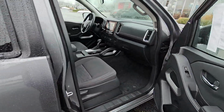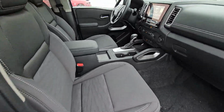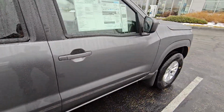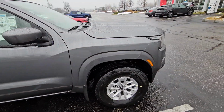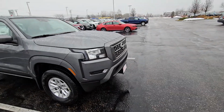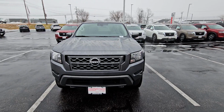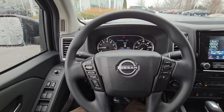Over to the passenger side front. Quick look around. I am a proud owner of a Frontier myself. Absolutely love my truck. All right, let's hop inside.